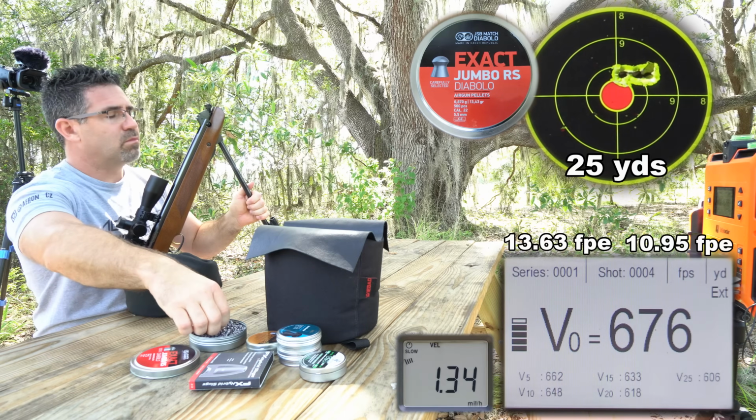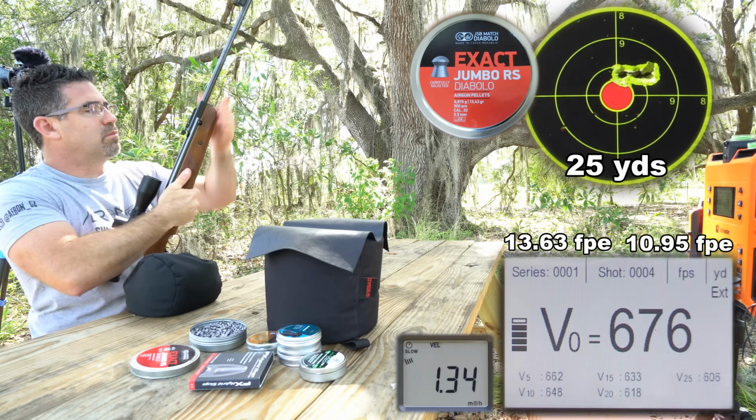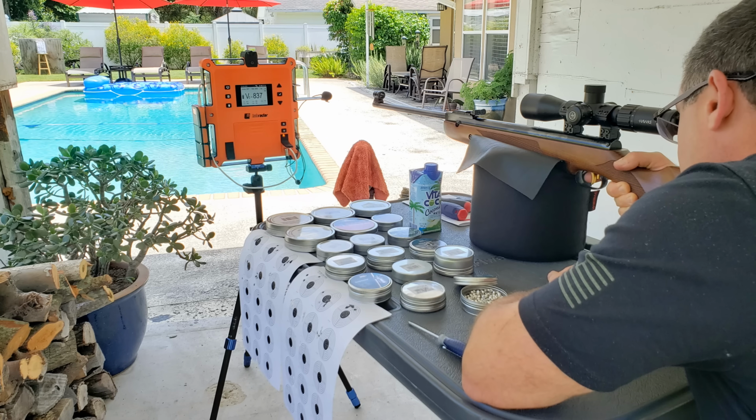Shooting an 18 grain pellet will get you the 17 foot-pounds this gun is capable of, and will do so at the expense of some drop. Two that worked well for me were the H&N Barracuda Hunter and JSB Jumbo Heavy.